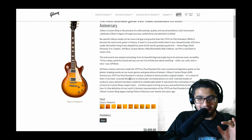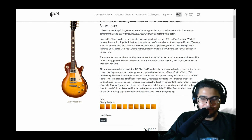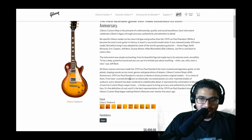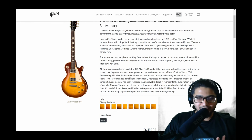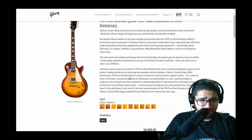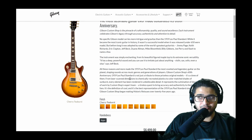The humbucker is the ultimate modern and classic tone. So what I want to say here is this is my number one pick, because not only is it an iconic and an incredible pickup, it's something that's almost unrivaled. You're not going to be able to find anything like this in any other guitar company or any other pickup company.